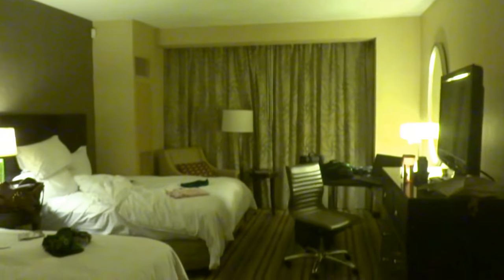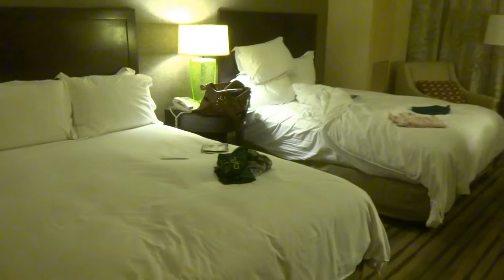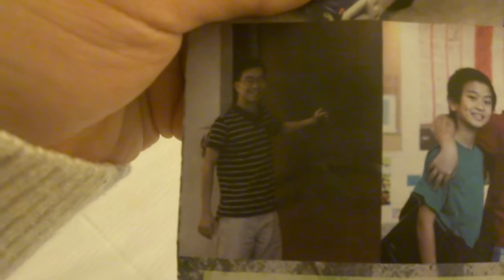Alright, this right here is your hotel room with two king-size beds. This is where I'm sleeping at. Feels pretty good. There's my pajamas. And this right here is my FBCC bulletin. And there's me right there, right by the Otis Series 7 elevator.